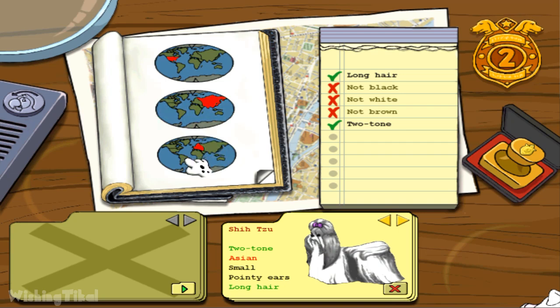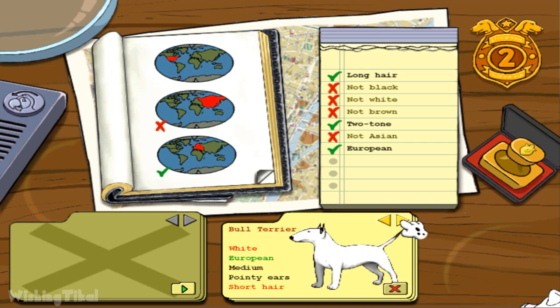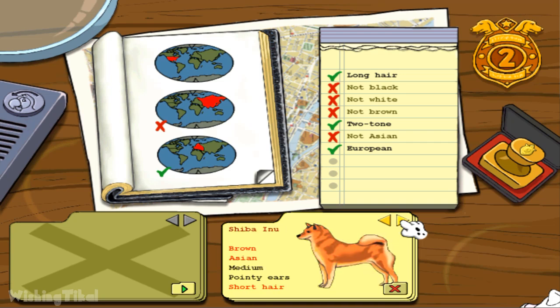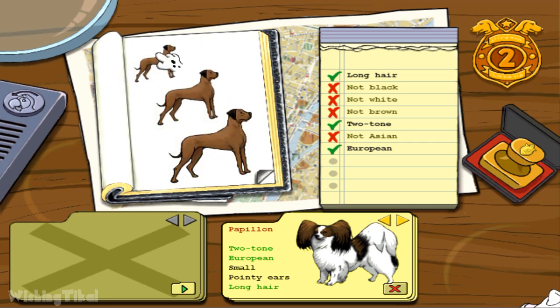No, not from Asia! Right! The top dog's from Europe! Heads up! There are only three questions left. Sorry, the top dog's not small. Only two questions left.